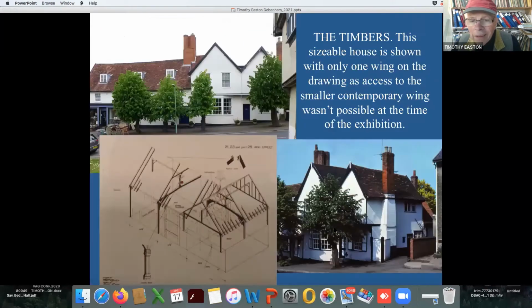And the house that Harrison owned next door, it was called the Timbers. I'm not sure what it's called now, but it's 21, 23 and 25 High Street anyway. But you can see that there's a crown post here in the middle. I think we could access the one in the parlour. At the time, I didn't know anything about this building, which is actually a contemporary building, which we'll have a look at in a minute.